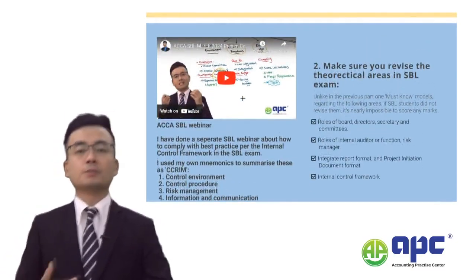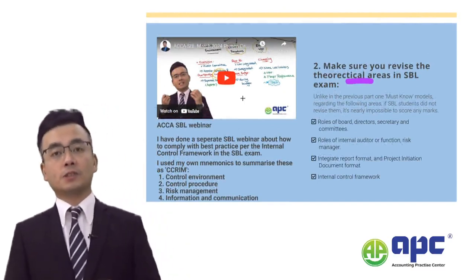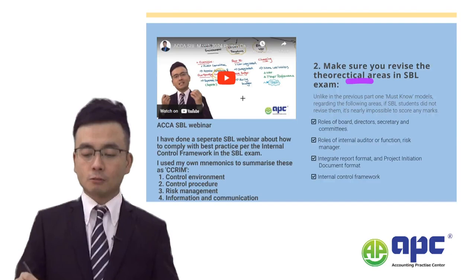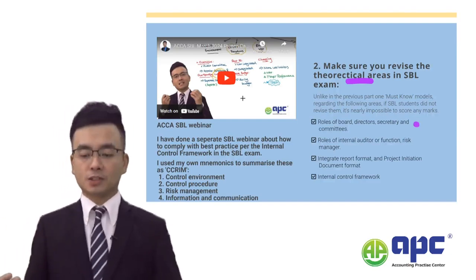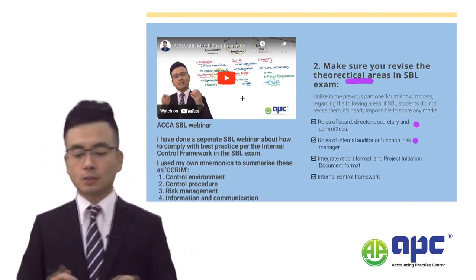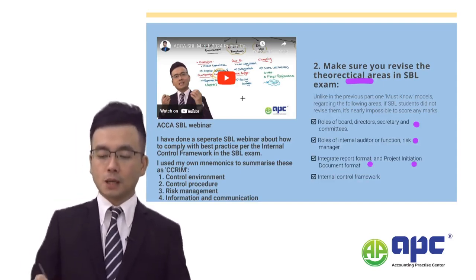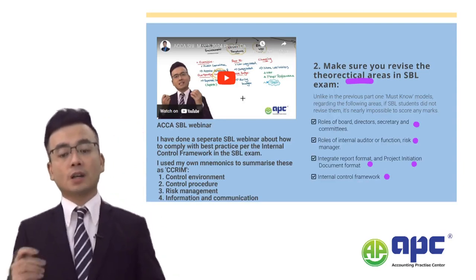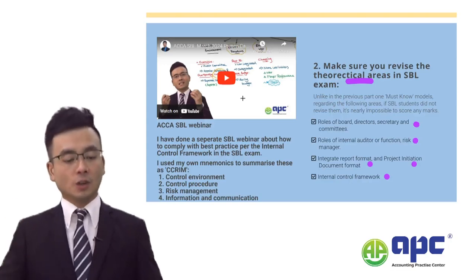The step two, you need to revise quite a few theoretical areas in the SBL syllabus. So for example, the roles of board, directors, secretary, committees, and the corporate governance code, and the role of internal auditor, and also the risk manager, integrated report format, project initiation document format, internal control framework. So these are must-know theoretical areas, so you need to know about that.